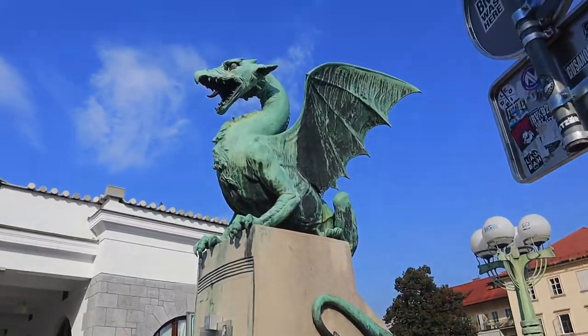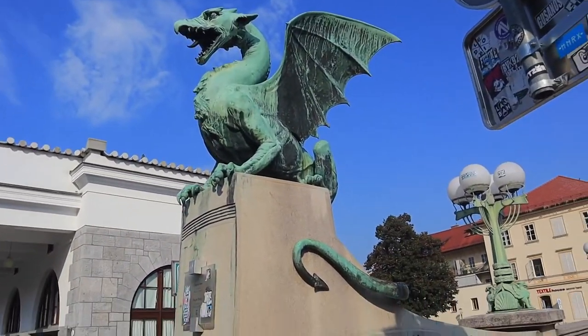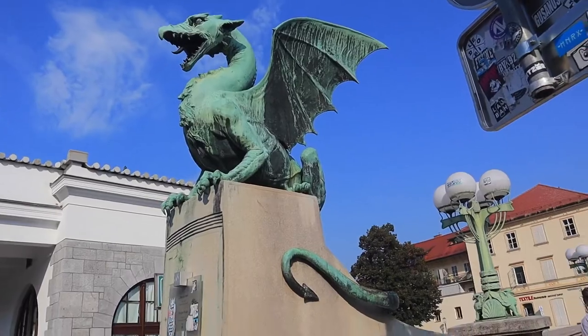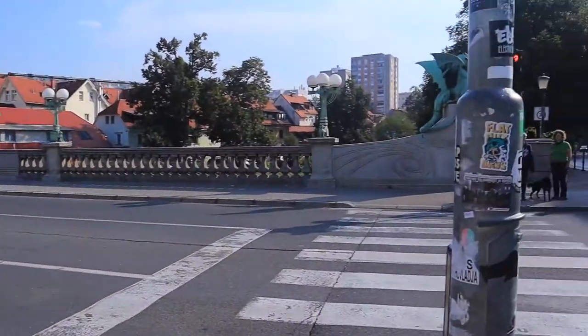So we're currently at Dragon Bridge, just right near the market over there. And this is apparently what Ljubljana is most famous for. The Dragon Bridge. Apparently it's made of some sort of materials for the first time or something.